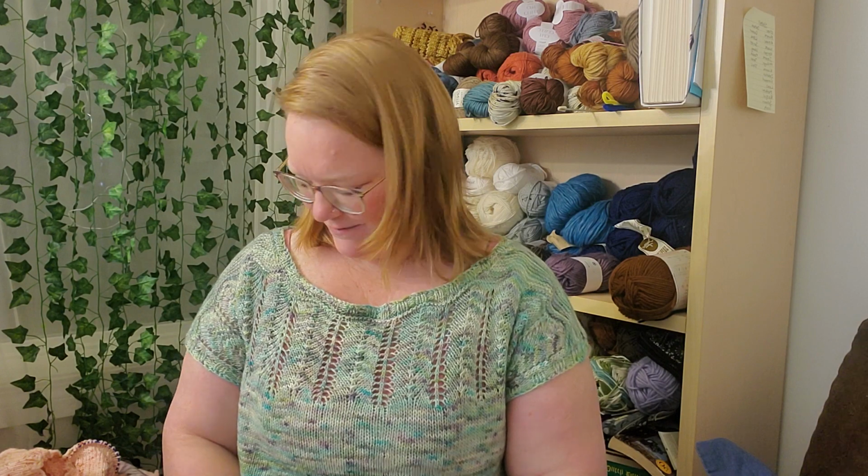I don't know where I got this yarn. It's Deep Stash. It came flat. So I lost the tags a long time ago because you had to wind it up yourself. They did that to save shipping. Anyways, I love it. So that's my Wildflower tee.